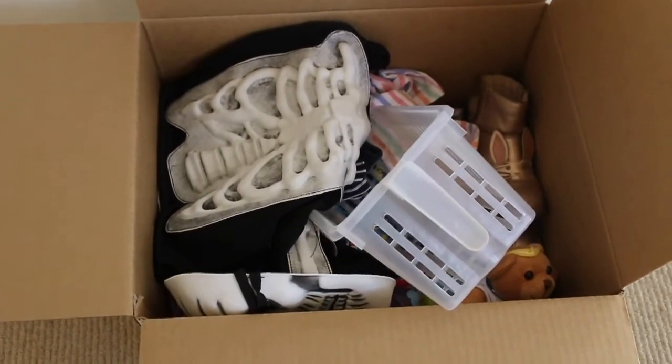You could do 1 item a day, 2 items a day, or just whenever you remember. But I like this method because it's not overwhelming. It doesn't require that you set aside 1 or 2 hours to go through and consciously declutter a whole section or whole area of your home.